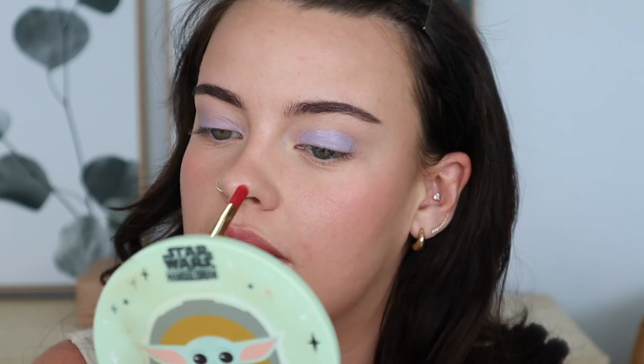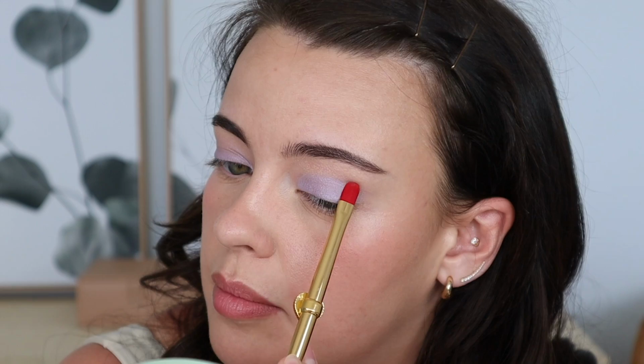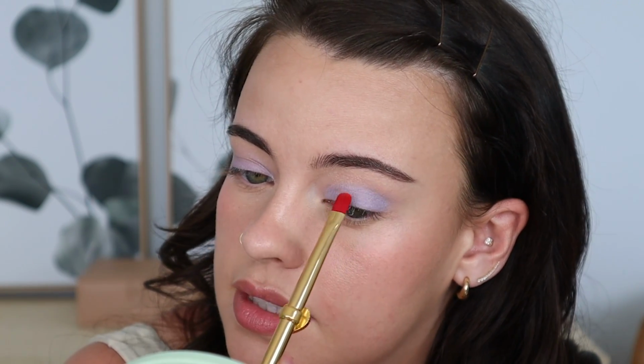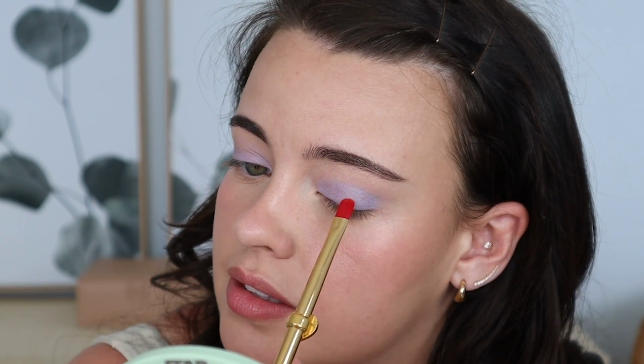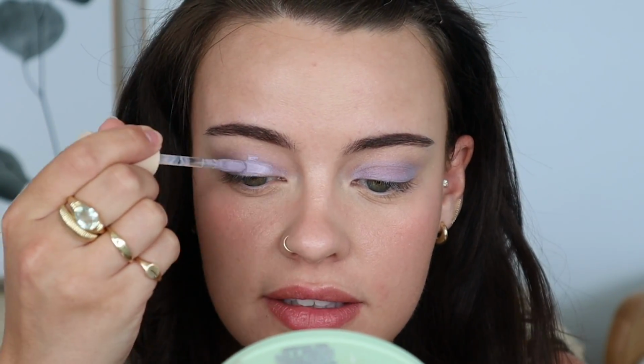That's a really cute color. And I'm just tapping to blend. Since we have that initial blended out layer, it's gonna follow through seamlessly. This is kind of a hard day to test these out because my lids are so dry. It's looking weird, but they feel relatively easy to work with.